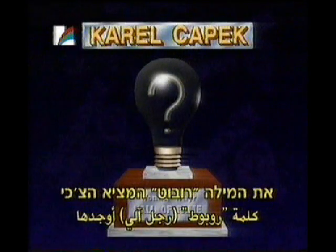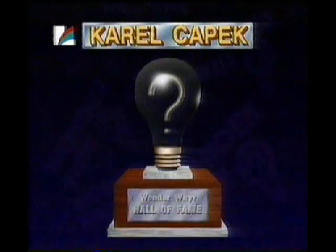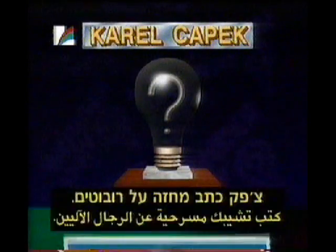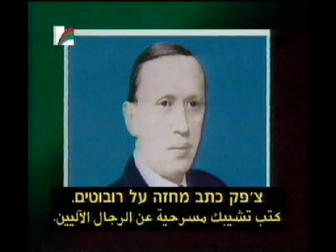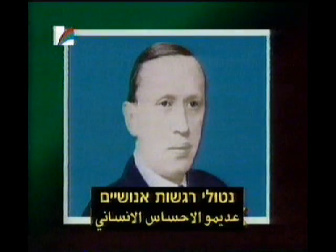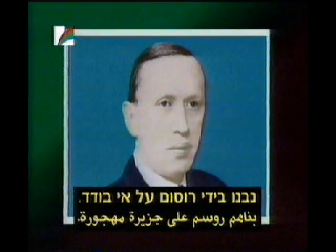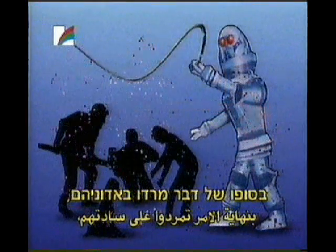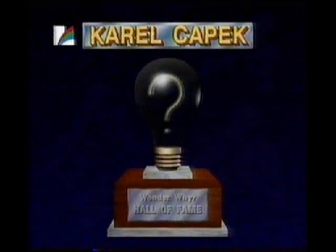The word robot was first used by a Czechoslovakian writer named Karl Čapek. The Czech word robota means slave-like work. Čapek wrote a play called Rossum's Universal Robots. In the play, artificial humans, made of metal but with no human feelings, are built by Rossum on a faraway island and are sold all over the world to do slave labor for humans. Eventually, the robots rebel against their masters and take over the world.